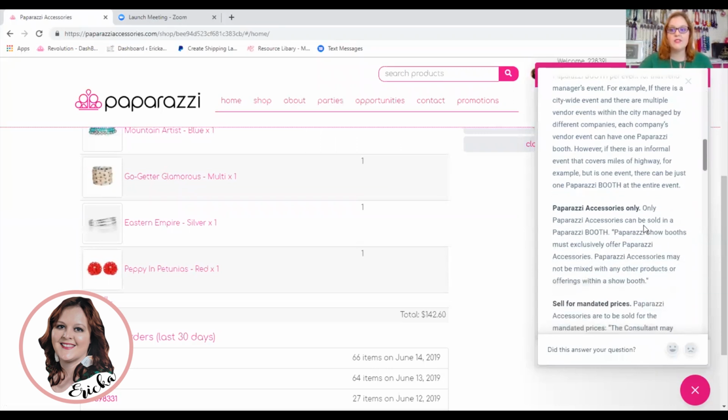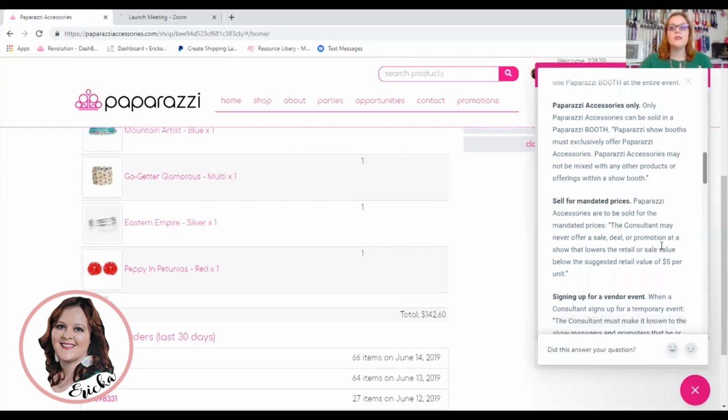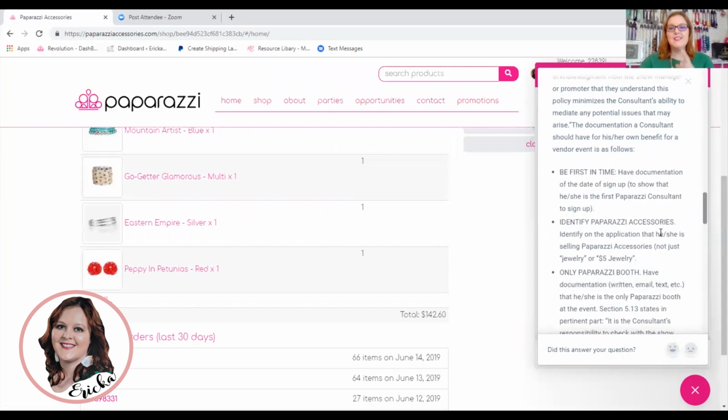And it gives all of this stuff, and this is one that I get a lot. What's the rule about having more than one Paparazzi consultant at an event? And here it is. Now, as a leader, I've done a training with my team on this, and I'll do various others. But as a leader, I can either A, send my person to this help desk to find what they need, or B, I can find it myself and screenshot it for them, and I pick and choose which one I want to use. This has been incredible, and you can read through all of this, and it is very easily understood language. It is not the language of the attorneys. This is very much English versus legalese, and I just adore it.